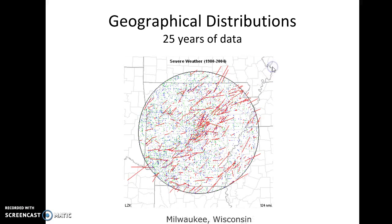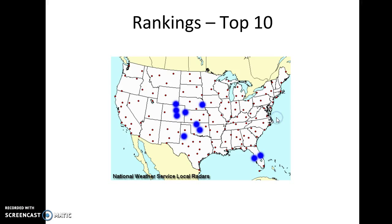I used to have more of these, but I took them out and I forgot to change the locations at the bottom. So anyway, if we look at the top 10 states for tornadoes, we can see over here Florida, Texas, Oklahoma, we've got Nebraska, we've got Wyoming, Colorado, and Kansas as our top 10. So that's it for tornadoes.